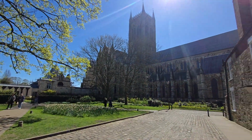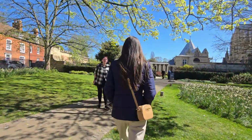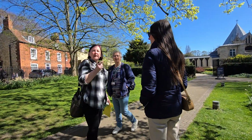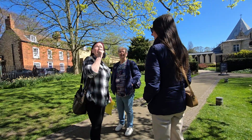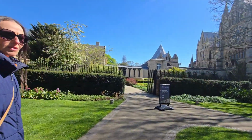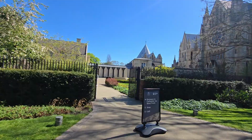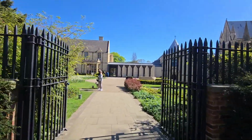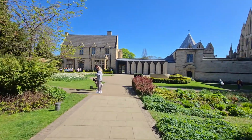Shall we get a quick coffee? Yeah, and there's a cafe. We have peregrine falcons in the tower. If you hear something going like a cat sound, it's them. So we've just been stopped by somebody to say that they've got peregrine falcons in the cathedral at the moment, and they make sounds like a cat.